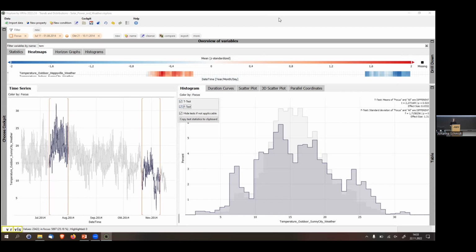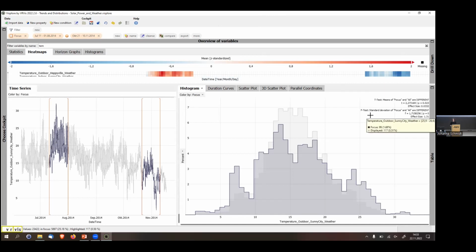And now the statistical tests: there's a t-test and an f-test. The t-test checks for the means and the f-test checks for the standard deviation. And now the tests also say that these two distributions are actually different. And now people know that they can actually trust the visualization.